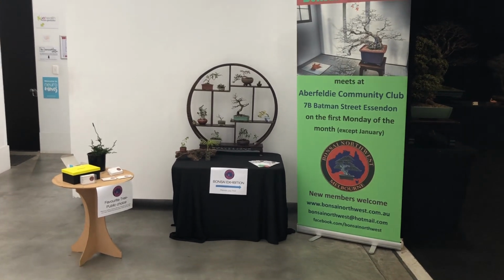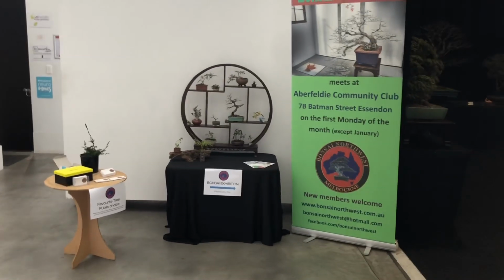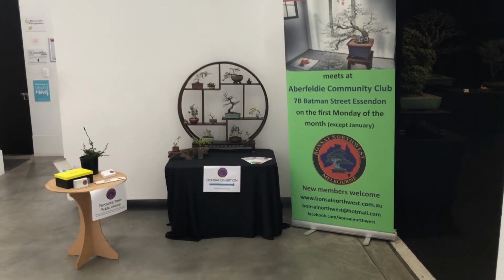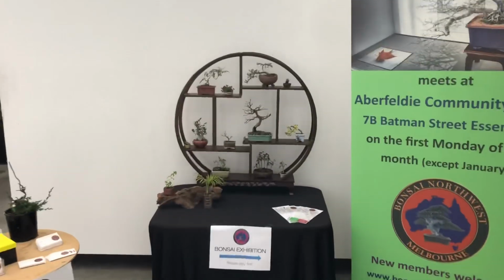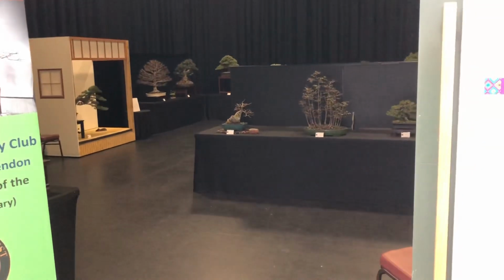Good morning, YouTubers. This is a nice day here in Melbourne, and this is the start of our Bonsai exhibition that we've been planning for many months. Here's the entrance into the exhibition area. We've got a nice little mini showing display right here, and then we walk into the main exhibition area.